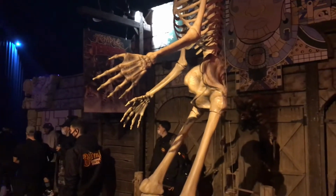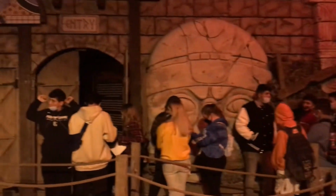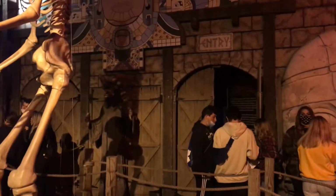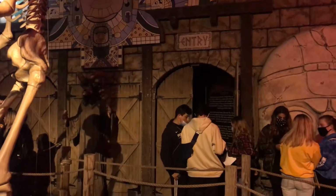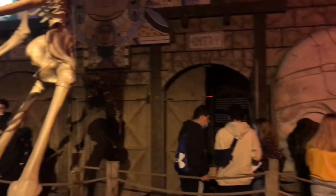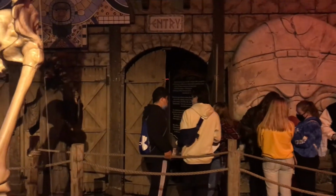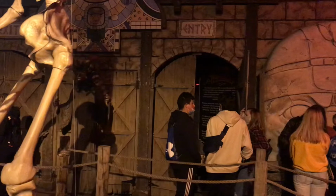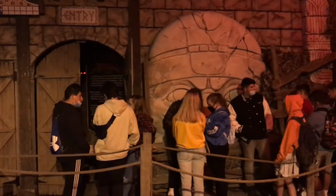This one is the Temple of Terror. Now this one I think takes place inside of a maze, which is really interesting, like an actual maze. I know in a lot of the haunts around they call them scare mazes, but this one's an actual maze. So that itself is pretty frightening. But inside there's a bunch of mummy guys, I believe, and temple-like creatures. So if you're into that sort of thing, this is the haunted house for you.